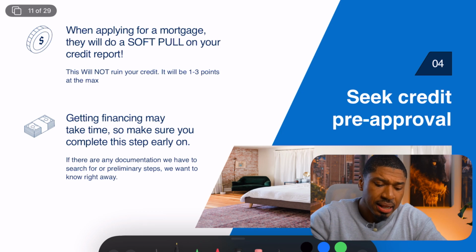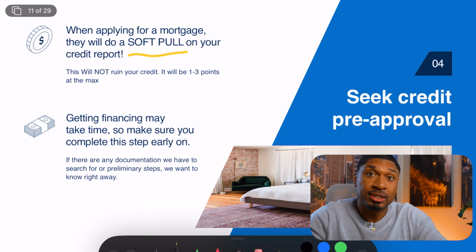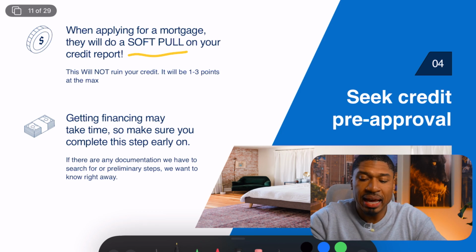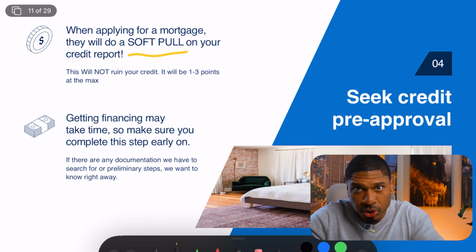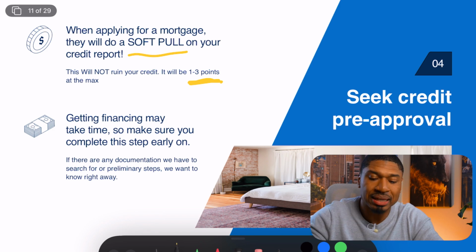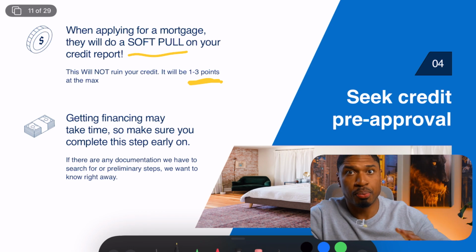moving on. When it comes to your application process, a soft pull on your credit is going to be needed, right? It's going to be a soft pull. It is not going to crush your credit. So whoever told y'all that, it's a myth. I'm telling you, it's not going to crush your credit. It's going to hit you for maybe 1 to 3 points at max, right? It's a soft pull, but you need this in order to get a true pre-approval.